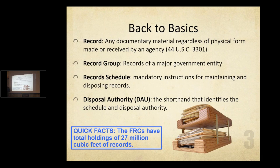Most of the times when we talk about records here, we're talking about paper, but we also could be talking about a hard disk with electronic data. We could be talking about a canister full of film. We could be talking about photographs. We could be talking about architectural and engineering drawings. We have a fair amount of those here. But all of these are records, regardless of their format. Even the things in your email folder are records.